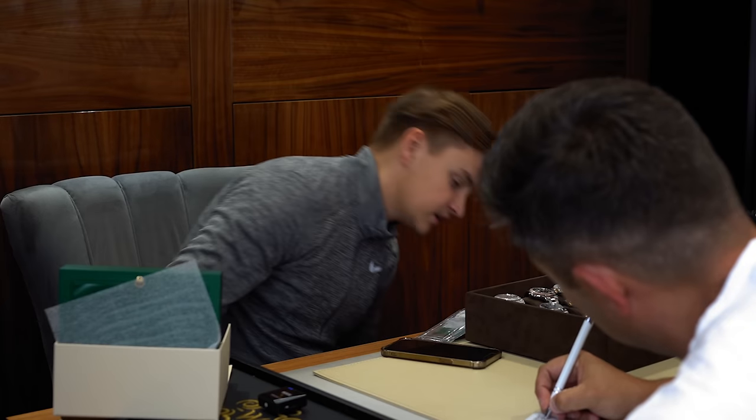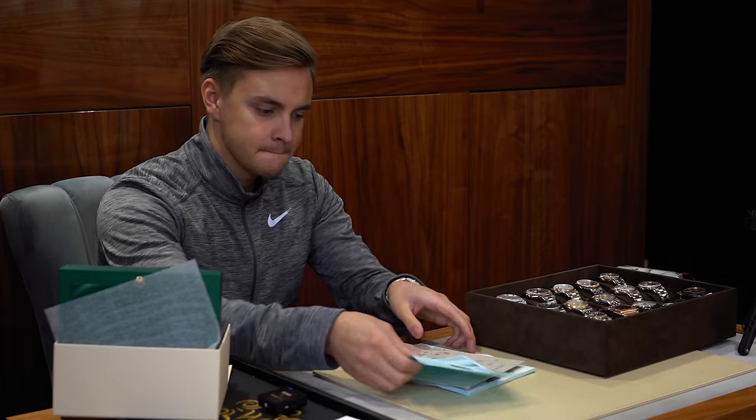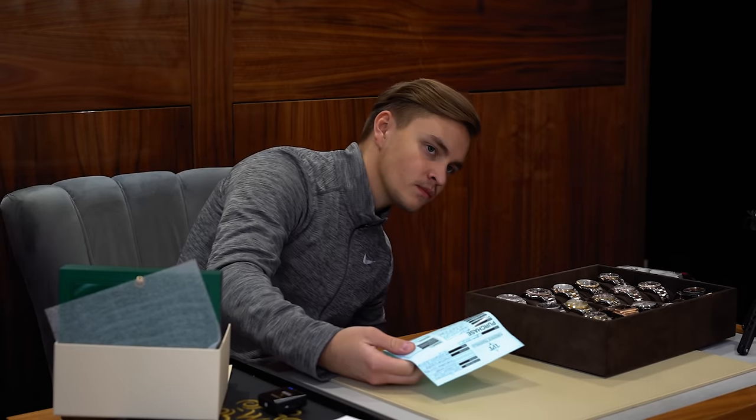So when are you getting that then? When are you getting the Explorer? Tomorrow. Tomorrow. It's a bit of a grail one for me. This is steel. One that you just want to keep. Definitely. It's got a bit of sentimental value.